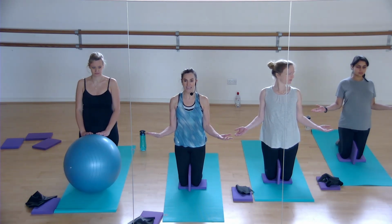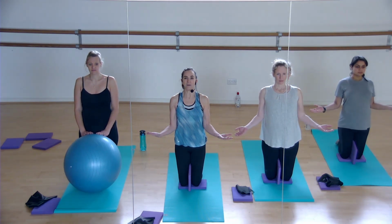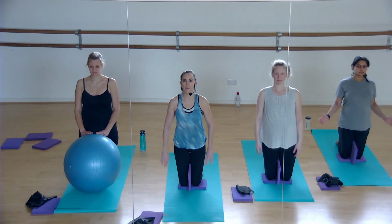And now I want you to take another breath and lift up through the core muscles. So take a breath, inhale, exhale, and lift up from the back to the front, and up and up and up, and try and lift up through the pelvic floor and then release it and relax and let go. And then we're going to do that again.